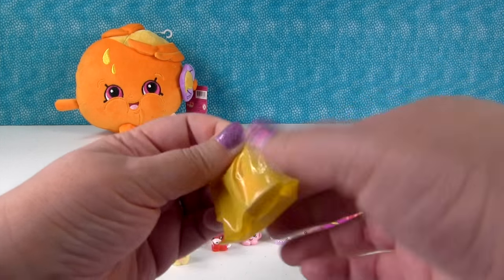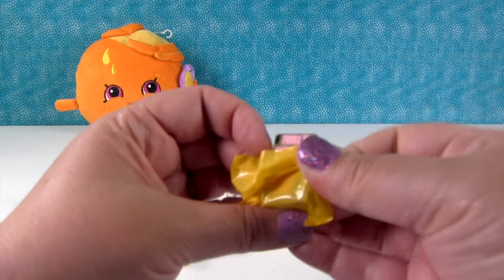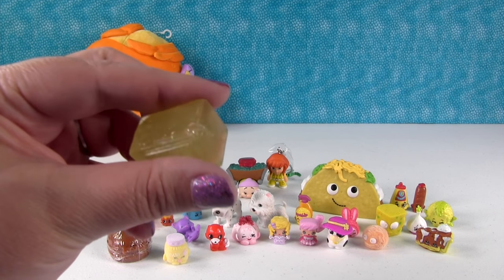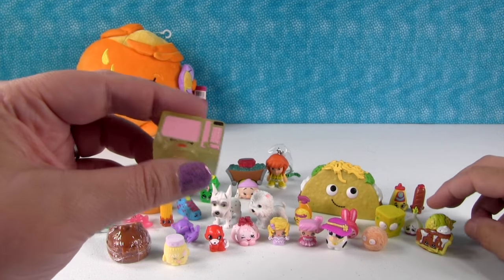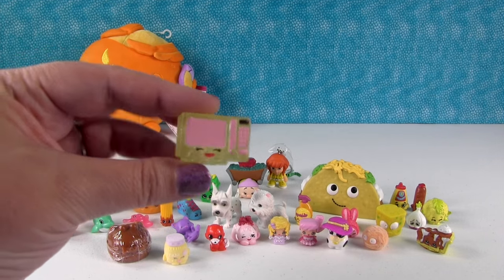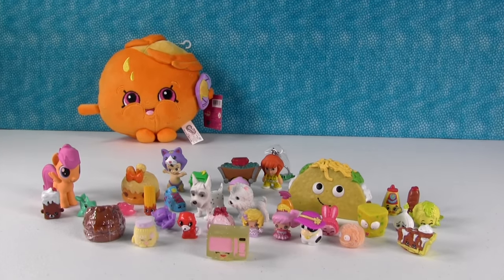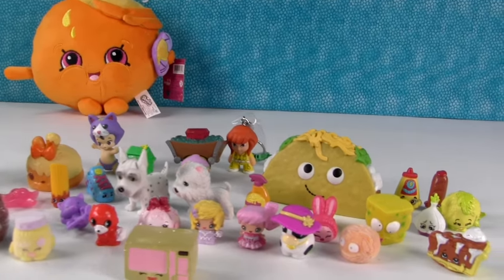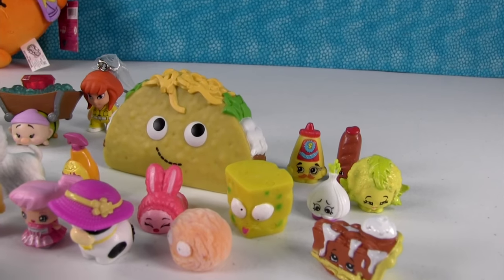Okay, and then this one is stuffed full because it's one of the biggest Shopkins there are. And it's Zappy Microwave, an ultra rare. That's funny because Chloe Flower is big too. And I didn't think that basket looked that full. It didn't look that full, but it was. There you have it. There they all are, including Juicy Orange back there. Look at all these awesome toys.